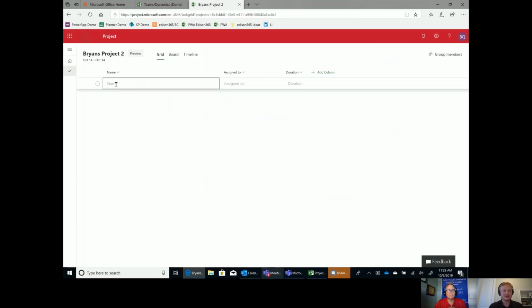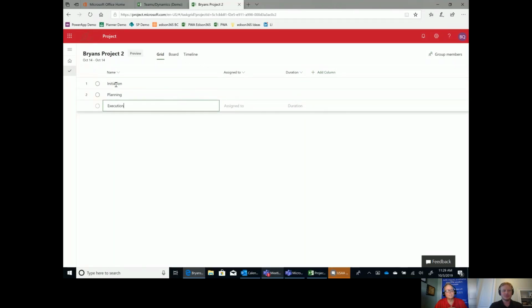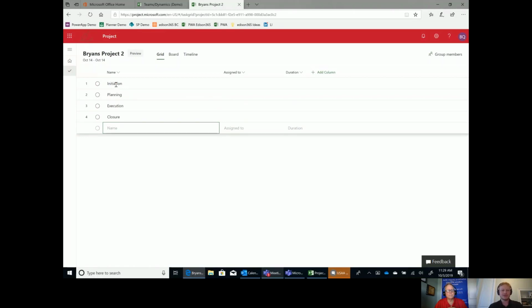Now, what I can do here is just add really quick tasks in here, like initiation, planning, execution, whatever you need your task to be, closure. I'm just going to add a quick framework for a project here, and you can see how easy that was, Mike. Oh, yeah. Super easy. Yeah. So once I'm in here, I can say, what's my duration for this task? I'm just typing in here. I'm going to say a day. And I can say, maybe 2 days for this one, maybe a day for this one.